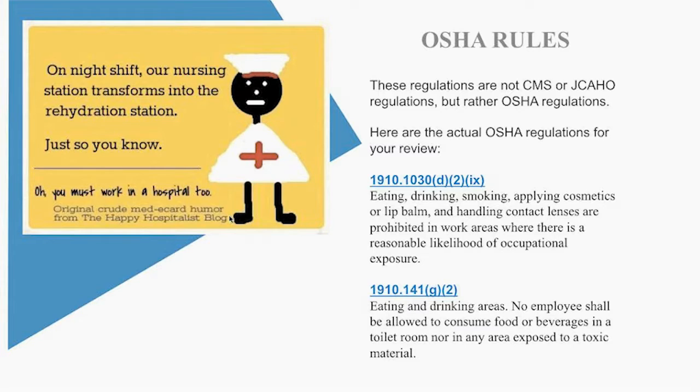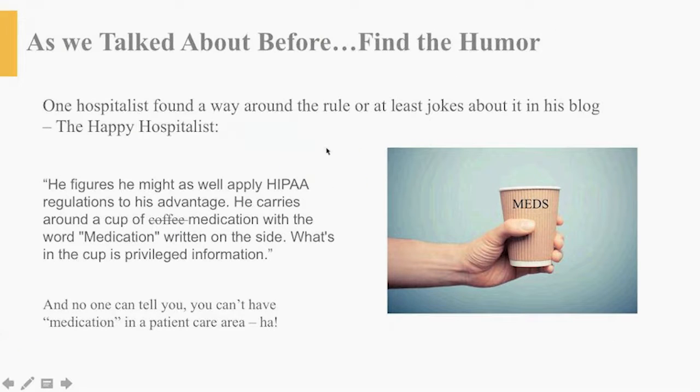room, which is kind of funny if you think about it. I don't know if I've ever in my life thought about going to eat in the restroom. Seems kind of dirty, but they put that in there just in case. Or any area exposed to a toxic material. So I don't know what toxic material is hanging out at the nurse's station other than the MRSA, the VRE, and other things that may come around if you have a sample or something there, or maybe the cleaning products, who knows. But this was their rationale for that whole thing, and this was their situation.